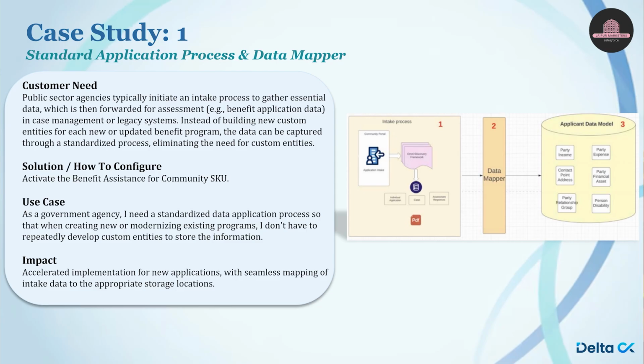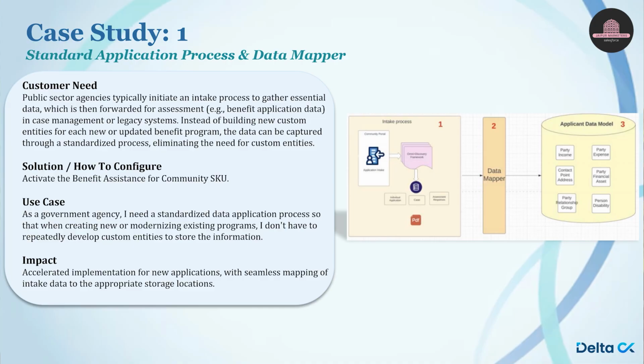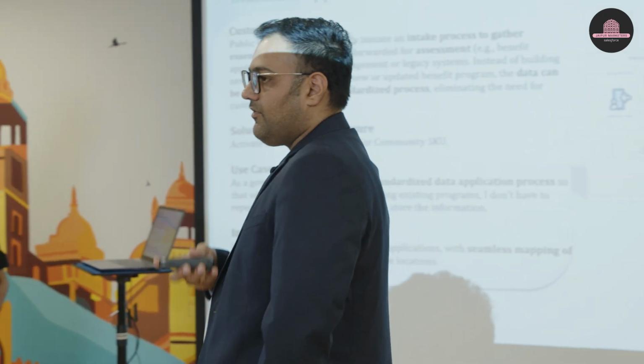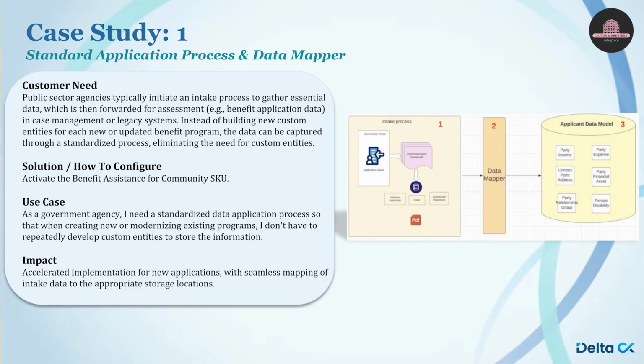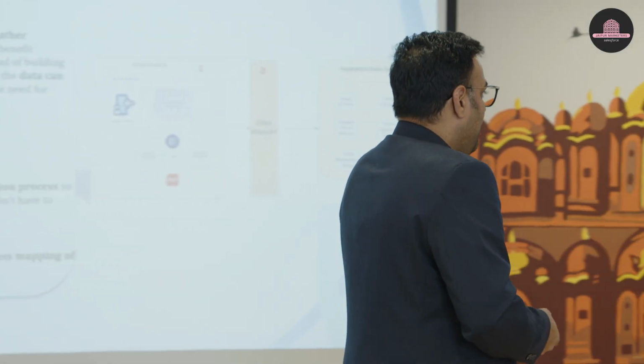We have the customer need. Again, we are trying to intake the process to gather essential data. That is the first part of any process, right? How we are going to solve this from the Salesforce point of view is we will have to activate the benefit assistance in Salesforce. And the use case will be the standardized data application process. That's the first case study that we have.